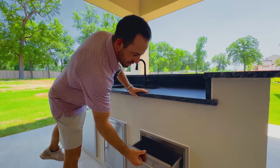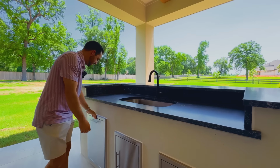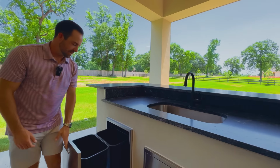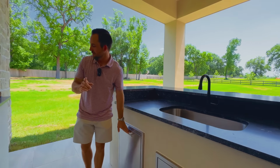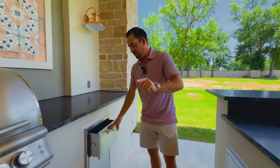Storage out here in the outdoor kitchen area. You got your plumbing under here. What do we got? Trash cans, there we go. Double. For those of you that like to recycle, here you go. Had a lot of people ask about that lately. Yes, you can recycle in Texas. Not everybody does, but it is an option.